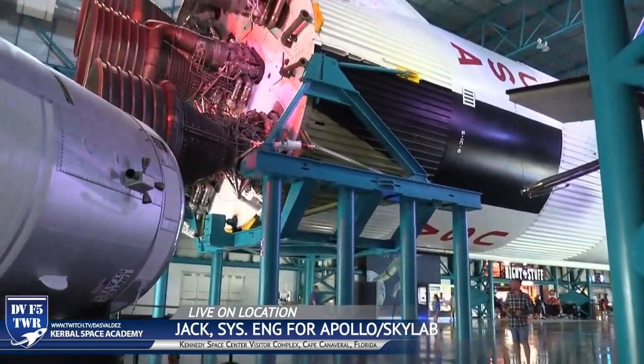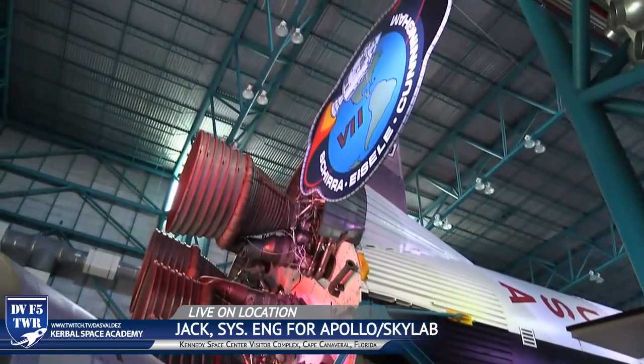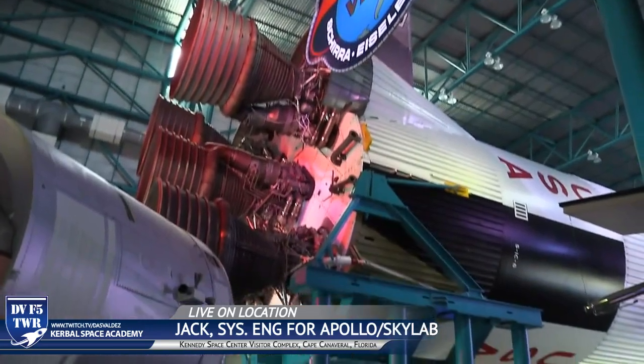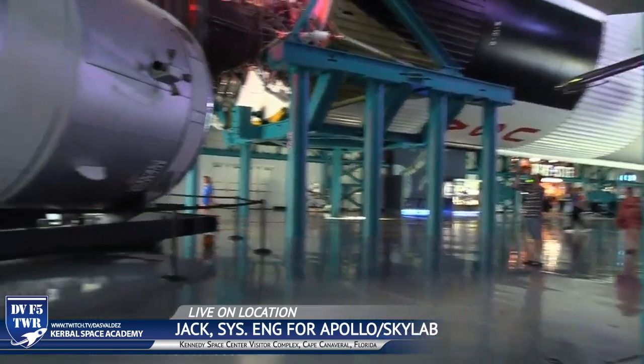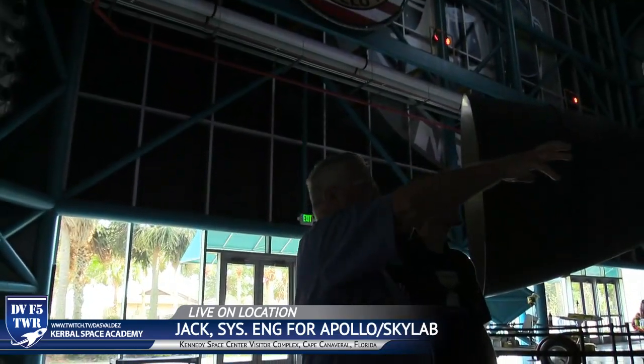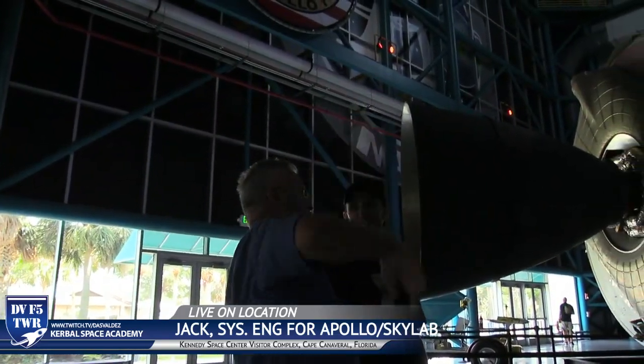It's a purpose-built building. This building wasn't just sitting around and they slammed the rocket into it. As a matter of fact, they put the rocket here and built a building around it. Really? Yeah. Well, sort of. I think they built a couple of walls first, and then they put the rocket here, built the other two walls, and put the ceiling on.